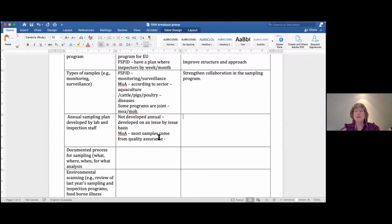So maybe you're taking samples from a food business that is one of the best at controlling all the issues you're trying to sample for. And maybe you should be taking more from the one that's a little bit iffy, to get a better handle on the entire industry, as opposed to only using it for those good food businesses. So you may end up still sampling there, but you may be using it more strategically in how you approach it.